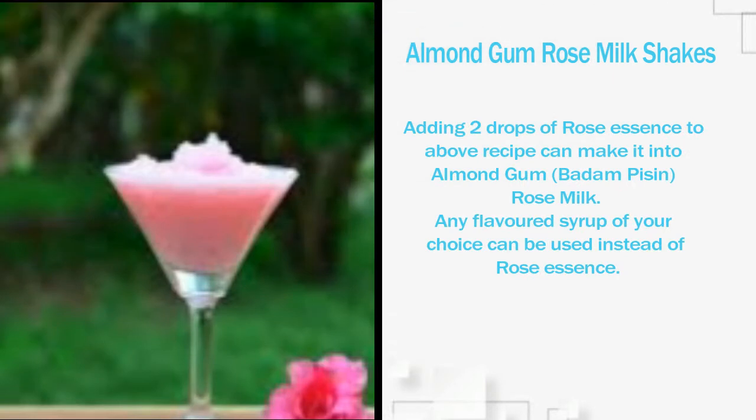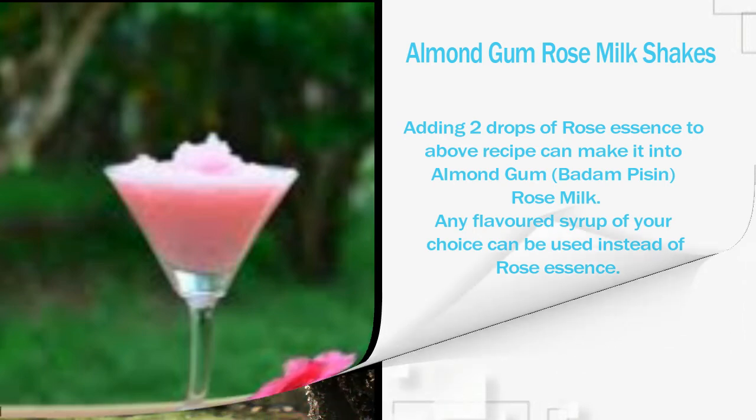Now let's talk about almond gum rose milkshake. Adding 2 drops of rose essence to above recipe can make it into almond gum rose milk. Any flavored syrup of your choice can be used instead of rose essence.